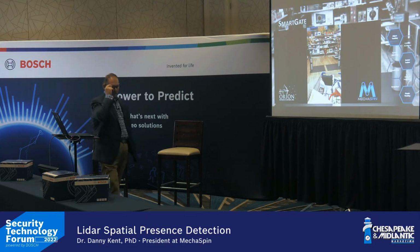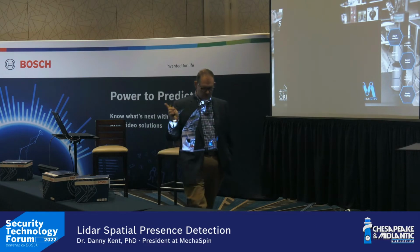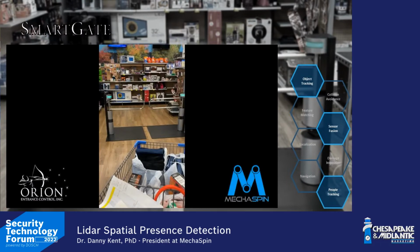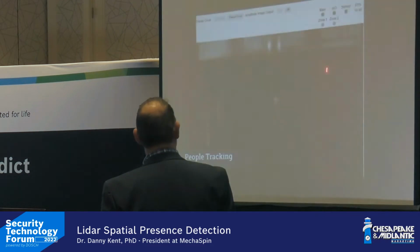So now we'll get into a couple products that we built in conjunction with Orion. So we've been working with Orion for about 3 years. We've built several products, but these are 2 highlights. The first one is called SmartGate, and I can't remember what Mike Johnson told me to call it, but it's some intelligent person entrance thing. I don't know.